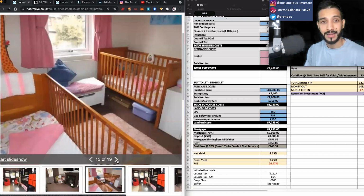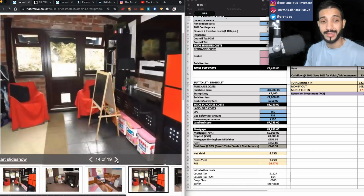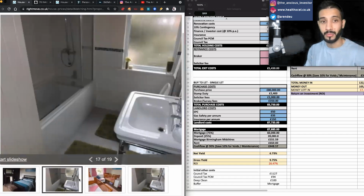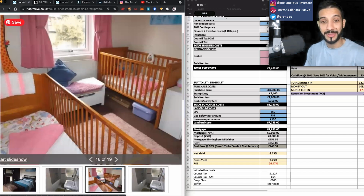That's obviously the back. This is one of the bedrooms. So again, a decent size. They keep showing that photo. This was another bedroom as well. So it was a 2-bedroom house. The bathroom was nice. It was a brand new bathroom as well. And obviously you can see it looked immaculate as well. Again, another photo. They just seem to be replicating.